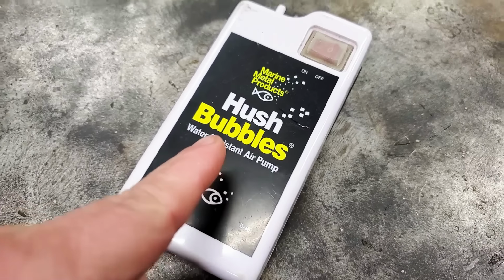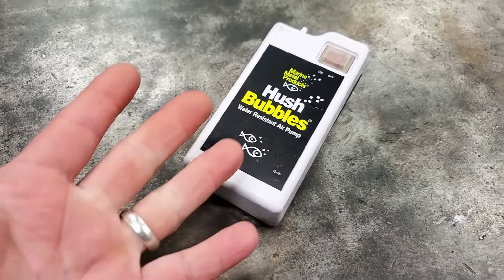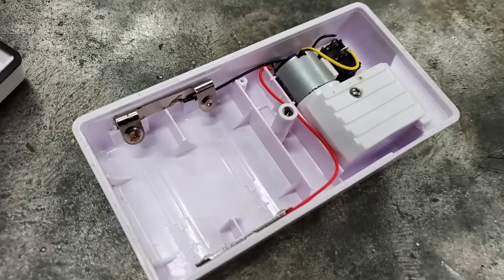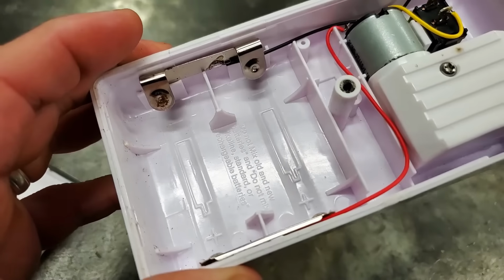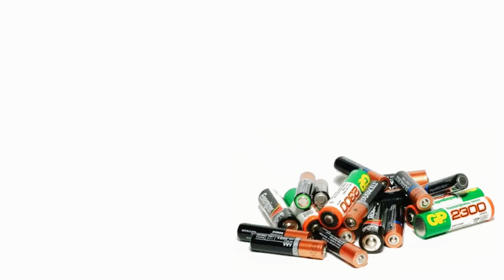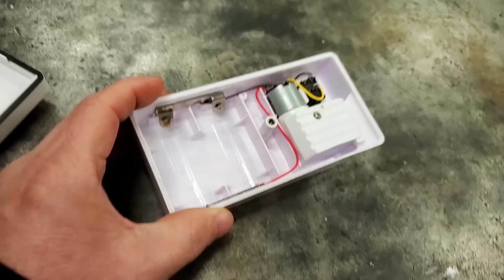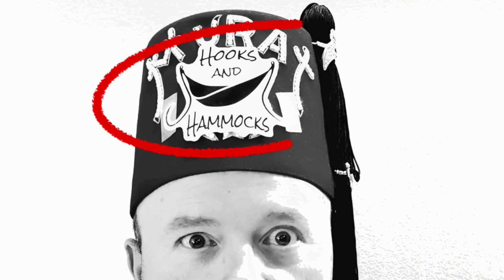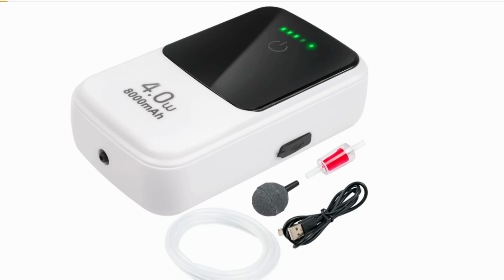But then he told me they make rechargeable bubble boxes. I don't know how I didn't know that, but I didn't know that. On these bubble boxes, you have to put D batteries. And it kind of stinks because they're always going dead. And you have to keep extra batteries in your boat. And then the batteries rust. And it's just a mess. But thanks to Chris, I found out that they make rechargeable bubble boxes.